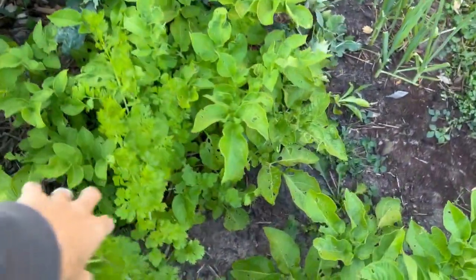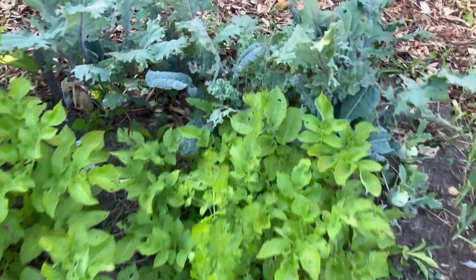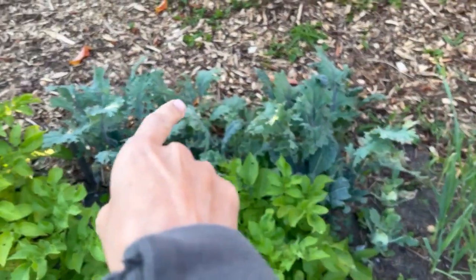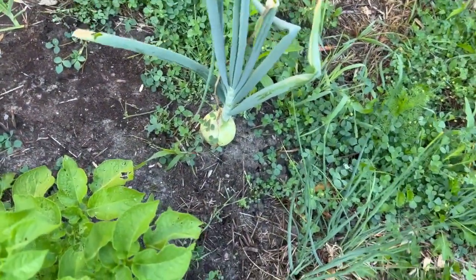You can see some of my cilantro did grow though. A little row of cilantro there. None of anything else. Maybe there's a few radishes mixed in there that grew, but oh, I have a little kohlrabi and some leeks and definitely kale that the bugs haven't eaten. I have a volunteer onion that grew up from last year.